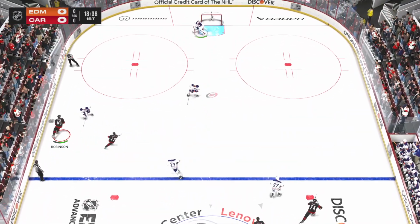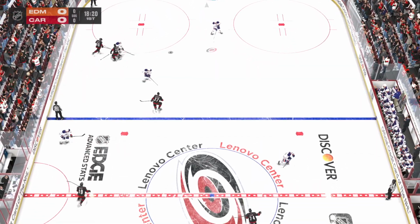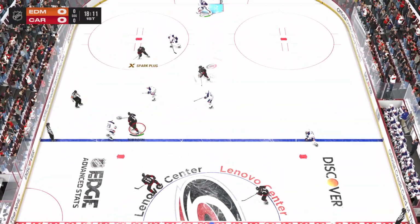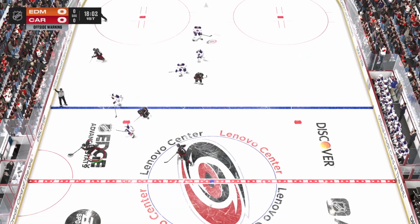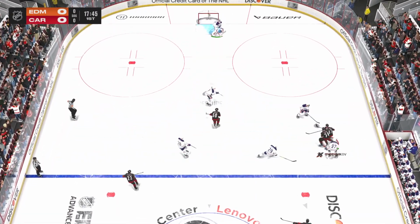Into the offensive end now. The Oilers have it against the wall. And now he moves it quickly to Draisaitl. Can't hang on to the puck after taking it off. Right up Main Street and on the attack.